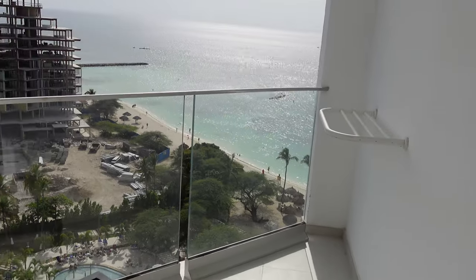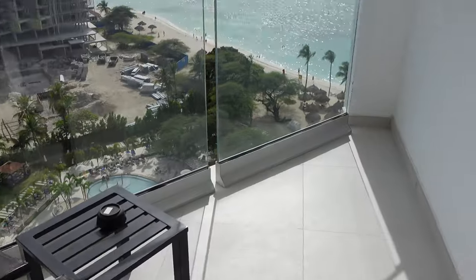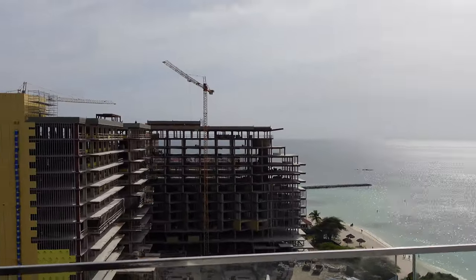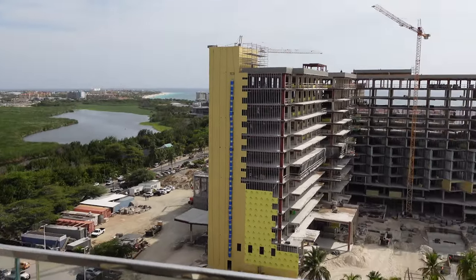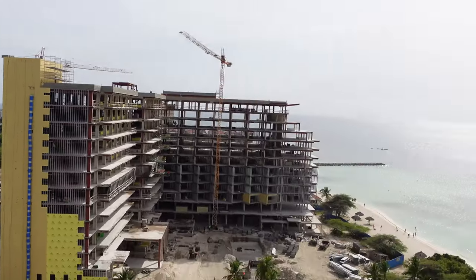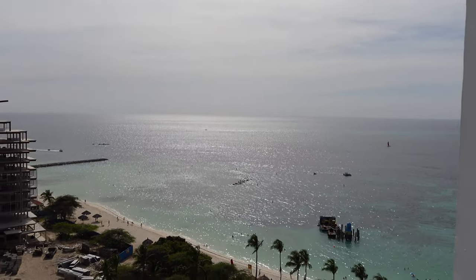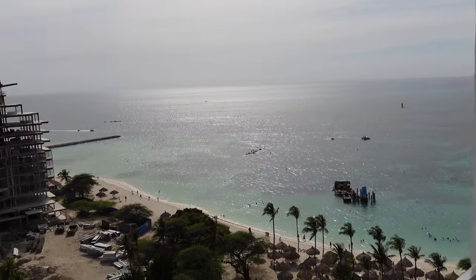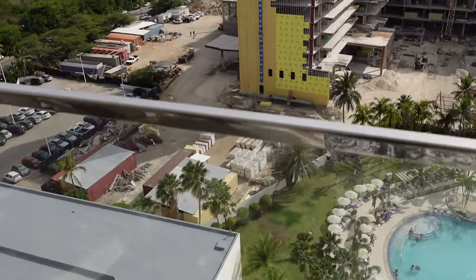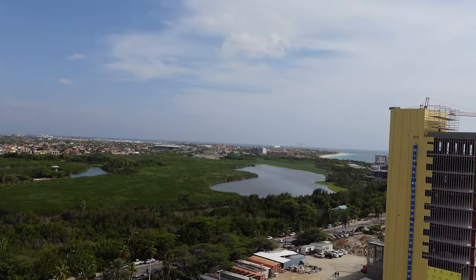And let's go ahead and get into this breathtaking view. My lord, this is gorgeous. This is beautiful, y'all. It's like a little construction over there, but you can't even hear it. And then, oh yes, yes, yes, yes, yes, ma'am. Rio Palace Antillas, gorgeous view.